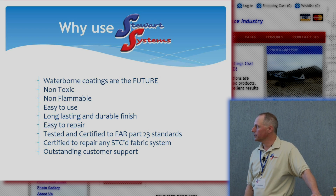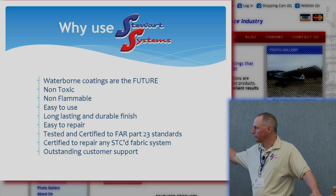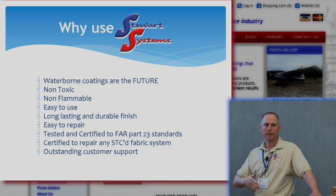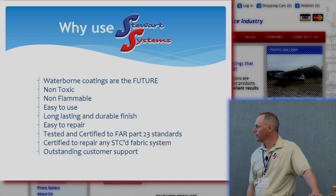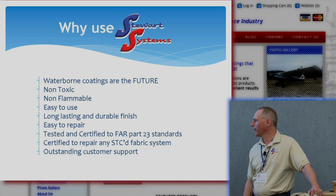But in the end, the finish is long lasting, it's durable, it is going to hold up as good or better than anything else out there. Matter of fact, what we're seeing on ours is very, very seldom do we ever see a crack in our system, even 2-3 decades out, which I don't think any of the other systems can claim. It is easy to repair. We're going to get into that a little bit. We are tested and certified to Part 23, which most of the other systems came in under earlier regulations that were far more lenient, so it was quite a chore to get the STC.